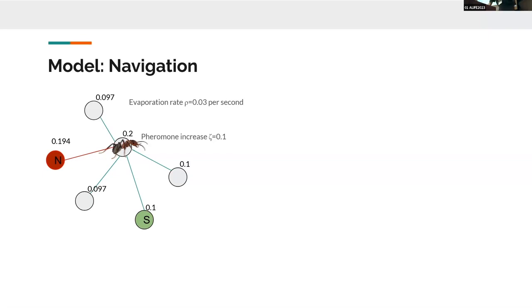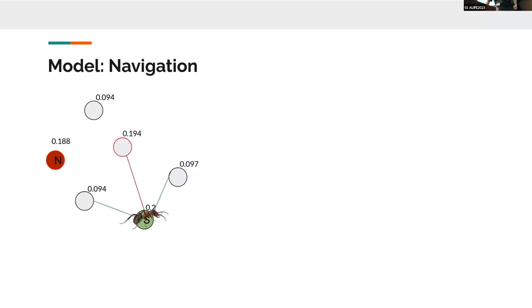And then again, it creates new landmarks here on the right and on the bottom. And again, it gives it a value of 0.1. So you can see here that already it has a higher probability of going to the right or to the bottom than going up or to the left. So it goes to the bottom. Here we are lucky, it found the source.